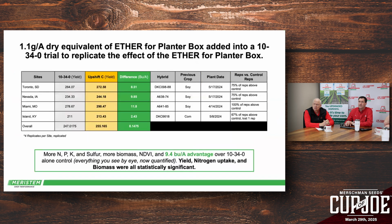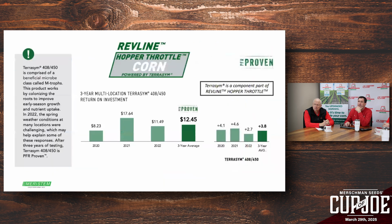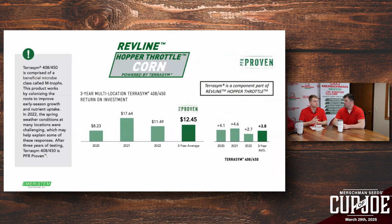Let's see what other stuff we have on this slide. There's just some more yield data here if you guys wanted to look through it. There's some NKBS yield data with Revline late season applied at a fungicide time frame. They're seeing a 15 bushel yield difference there. There's some trial work on the right-hand side that we've shared with you before. That was interesting. I don't know if you heard Shane's comment about what they saw with the late season and the nick.